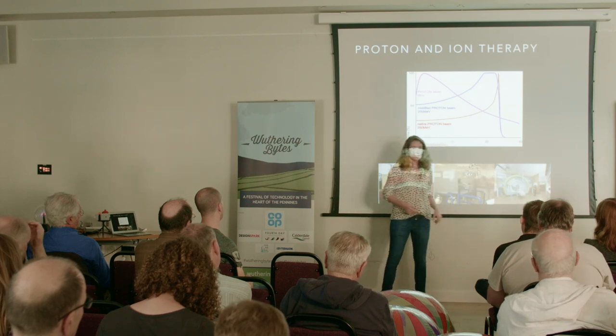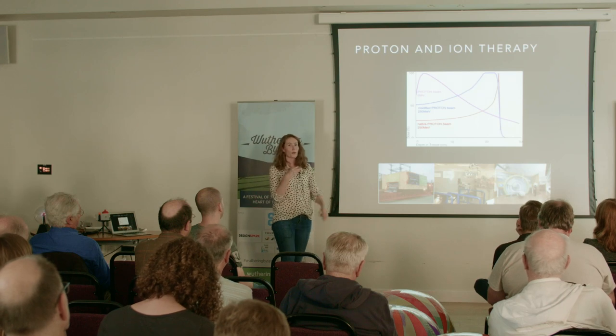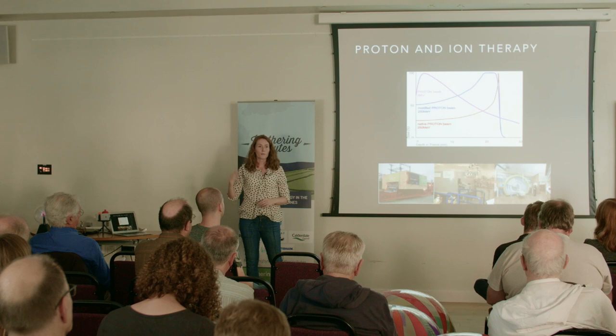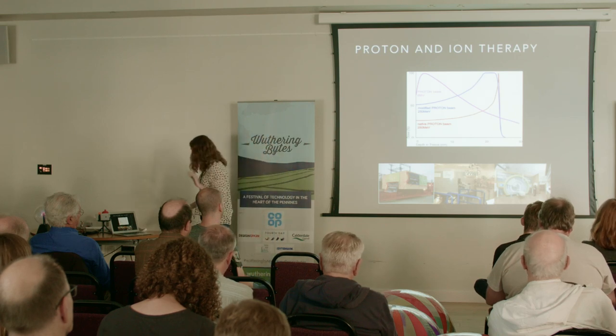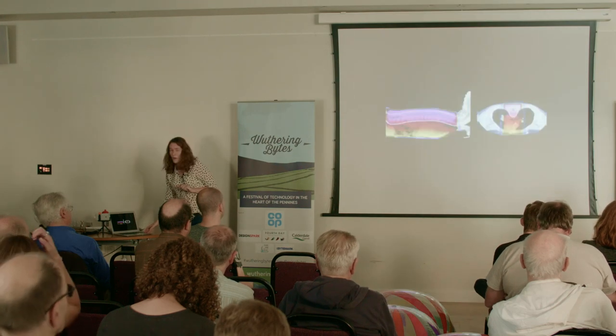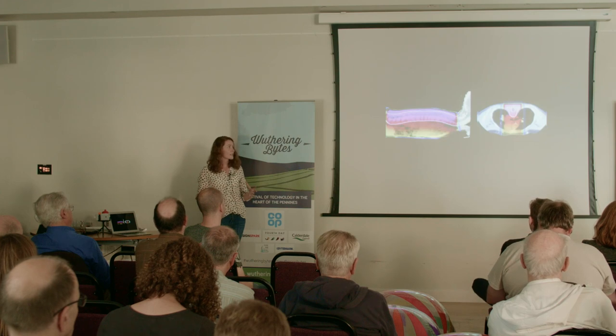The patient, by the way, sees none of this jazz in the background. Only people like me get excited by it. They see what looks like a normal treatment room with a sort of port that comes out the wall and rotates around them. So this particular application is really driving forward development of this accelerator technology on the smaller scale, trying to shrink it down.